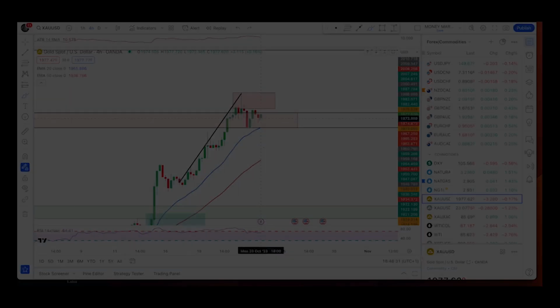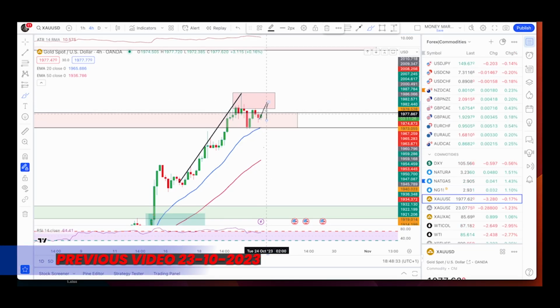Next one, we have gold. You still want to see a hit of this zone and a bearish engulfing candle. If you have that, we have a very good double top pattern. If you want to enter in a less aggressive way and want to wait for a better entry to take your sell trades, then we can expect a good push down above the 50 EMA, and then I'll look for another bullish trade and keep on taking longs.